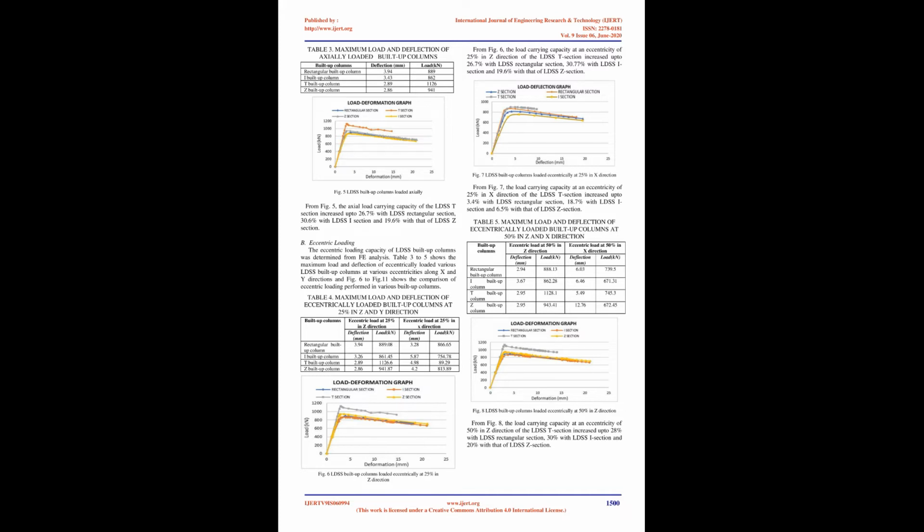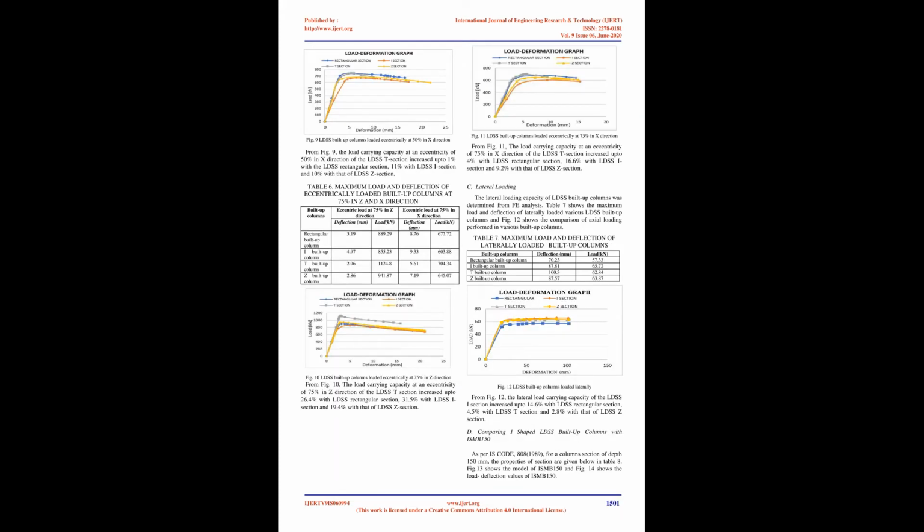6. Results and discussion. A. Axial loading. The axial loading capacity of LDSS built-up columns was determined from FEA analysis. Table 3 shows the maximum load and deflection of axially loaded various LDSS built-up columns, and Fig. 5 shows the comparison of axial loading performed in various built-up columns.